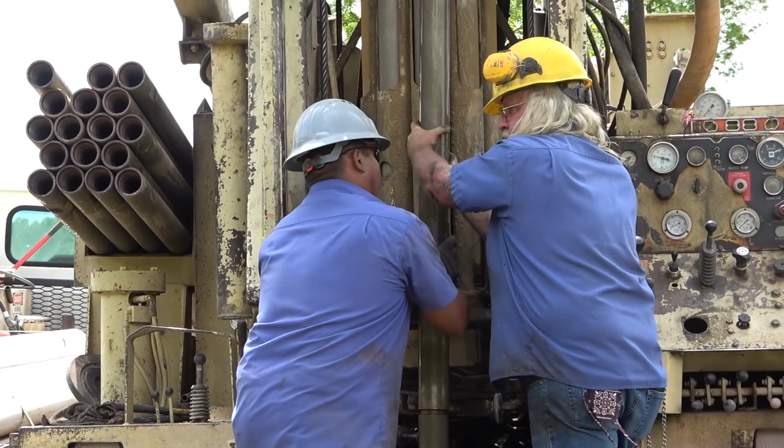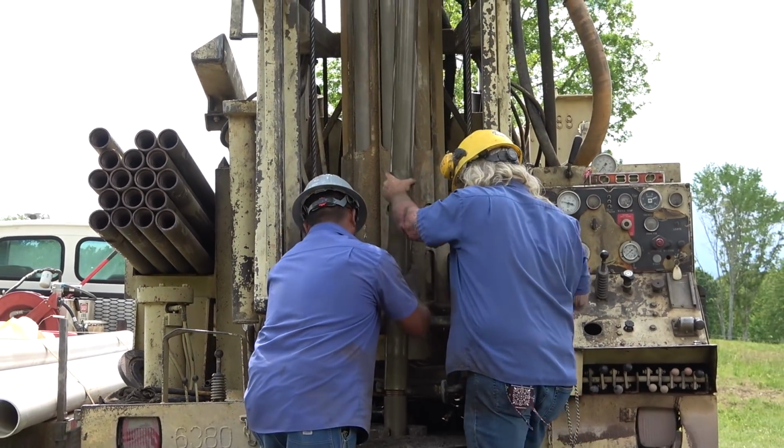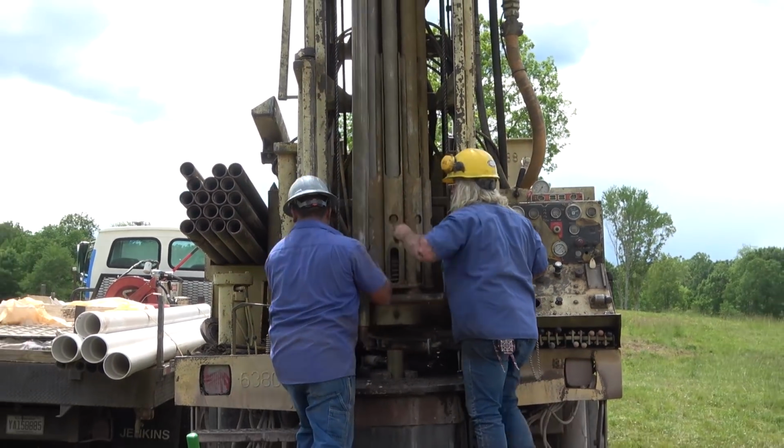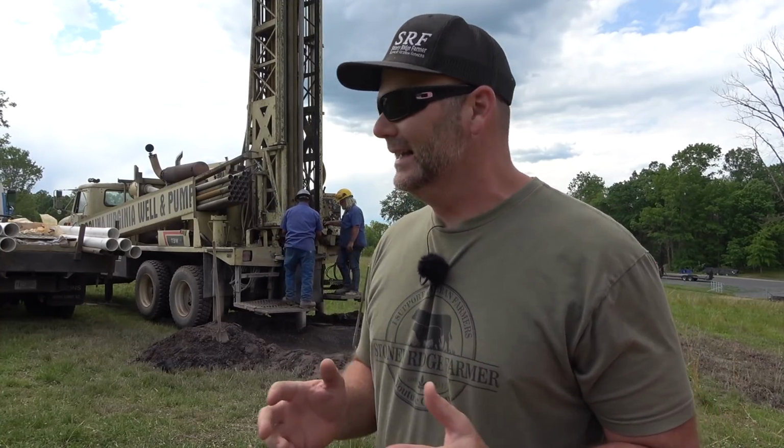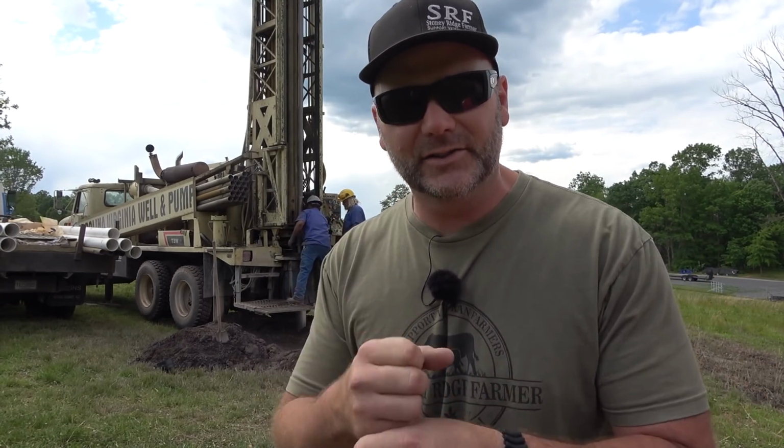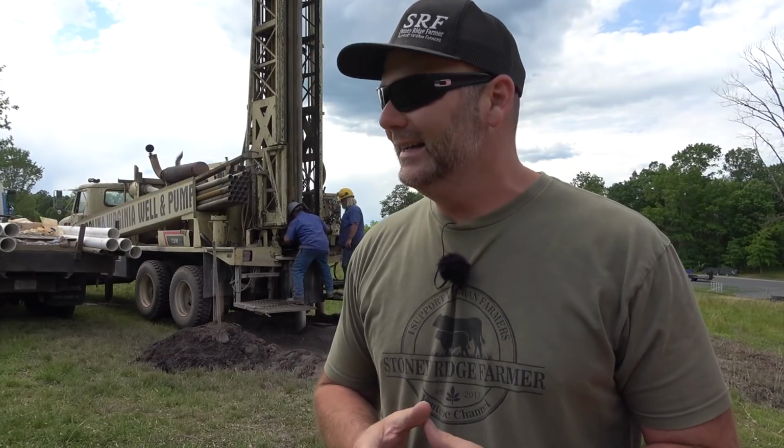Good to see some teamwork here, huh? 460 feet, about $7,000 worth of drilling over the last 2 days here on the Stoney Ridge farm. This thing is loud. They're taking everything down right now. These sections of pipe are about 20 feet apiece. They're unscrewing them, stacking them on the trailer, and that's it.